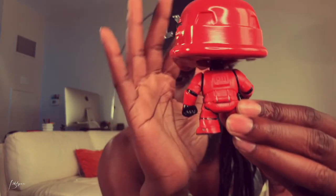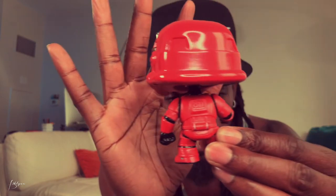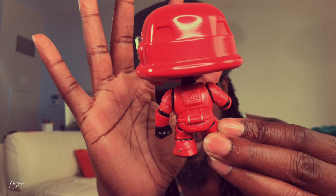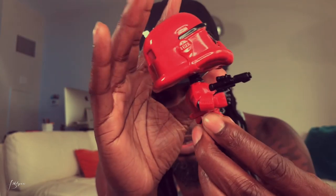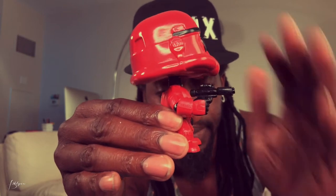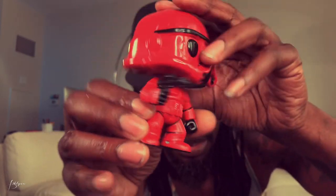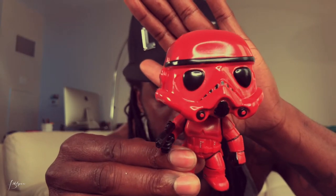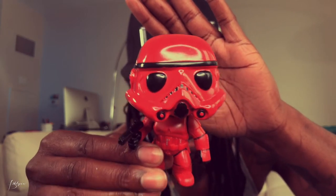Got lots of nice details. Let's see if I can get that for you in the camera. Take a good look at his phaser. And his helmet. Stop shaking your damn head.